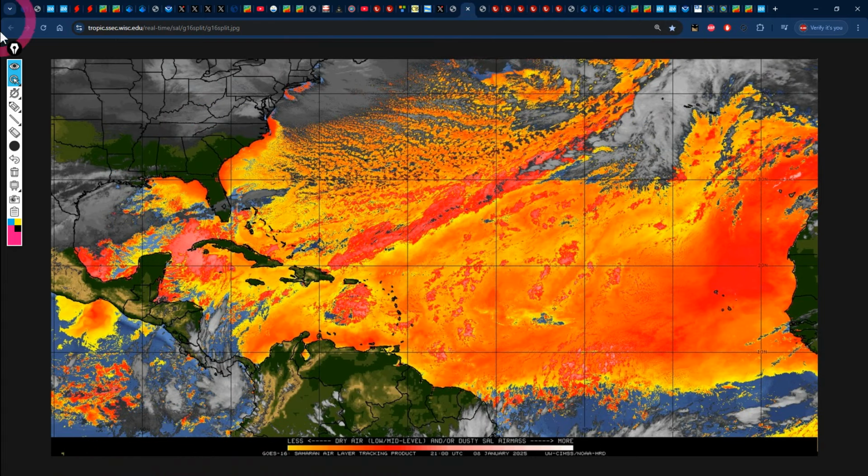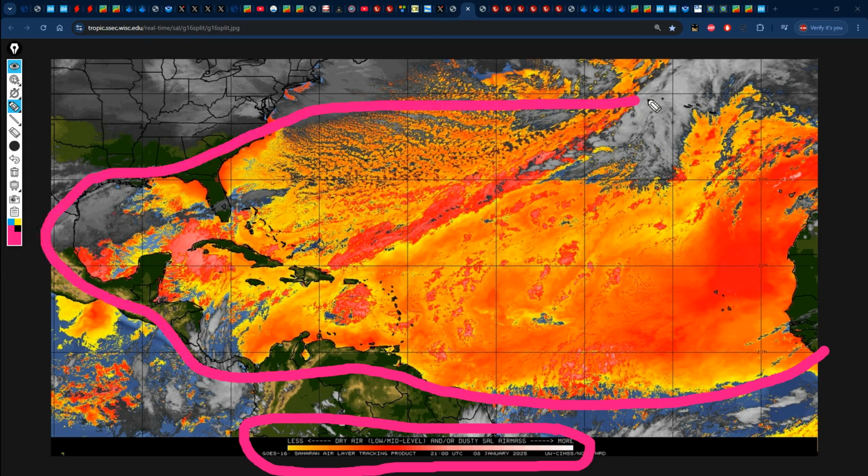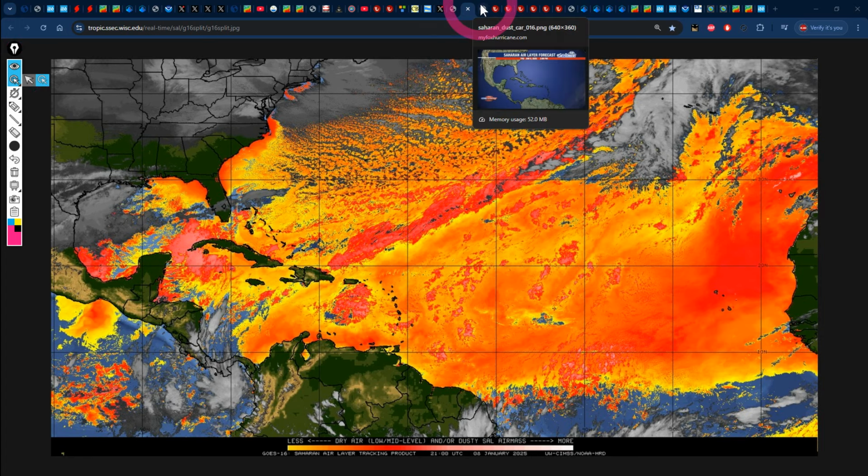Taking a look at the dry air map, we know the dry air is represented by what we see here on the key on the bottom. That's the yellows, the oranges, the reds, and the whites within those reds. And clearly we can see the entire Atlantic is dominated by dry air, stretching all the way from Africa across the Caribbean. Lots and lots of dry air, definitely limiting the amount of rainfall across the basin in general. Not moist at all these days.